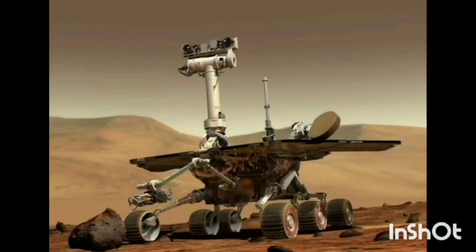First of all, what is a rover and what is a drone? Rovers are robots used in surface exploration of other planets. These robots are mainly used for identifying biological evidence and samples on other planets. Drones are flying robots which are mainly used in aerial surveillance.